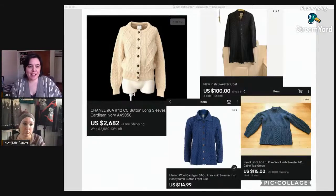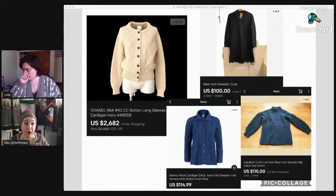I was telling Nay that I actually found one from this brand Clio, which is in the corner. It was new with tags. It was beautiful, and my cat peed on it. So that's impossible to fix, especially when you're dealing with a sweater of all things. It's never going to come out right, and I wouldn't want to sell it to a buyer. That would have easily been over a $100 sweater, maybe more because it still had the tags.